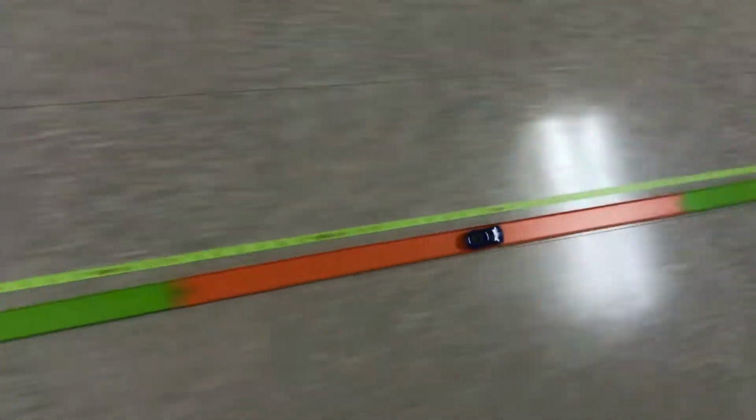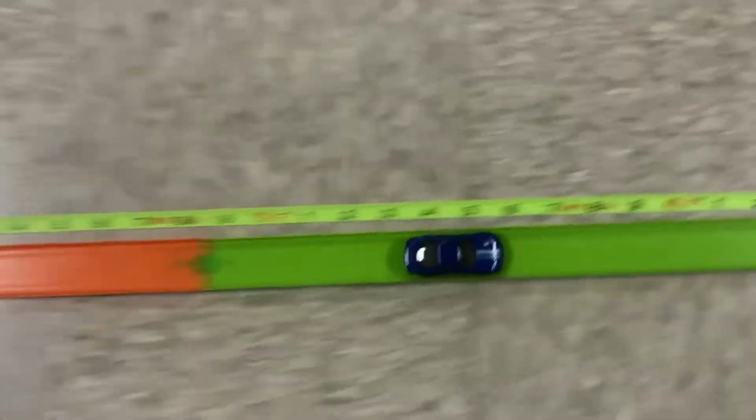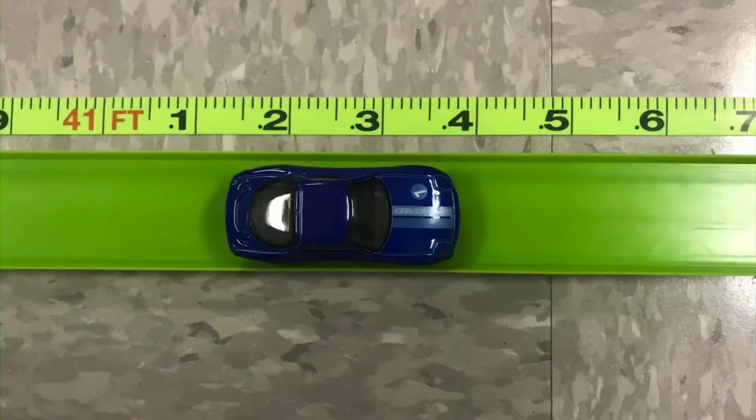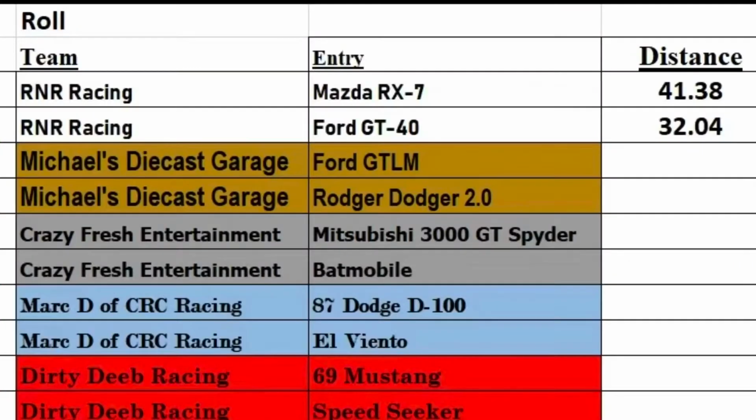He's released and down he goes. This one looks like he's going to do a little better than the last. He's past the 30 mark, and past the 40, and he's going to do 41.38. 41.38, so there's Rhett's scores laid in for the row.